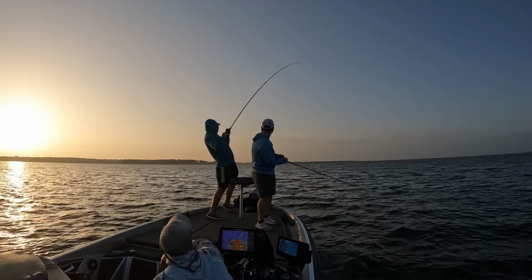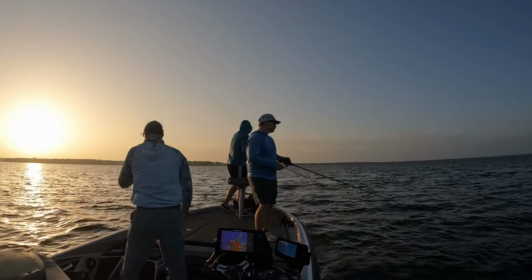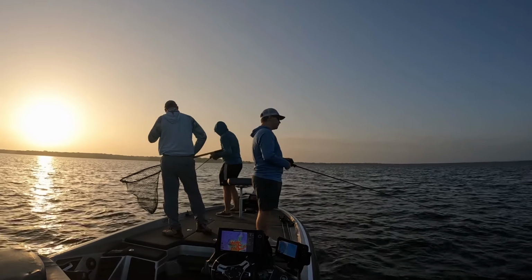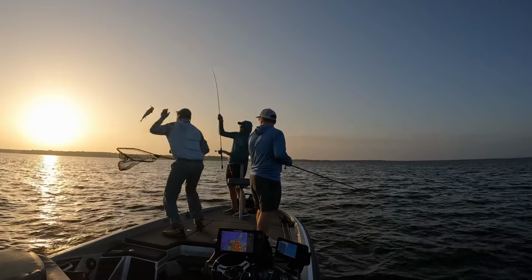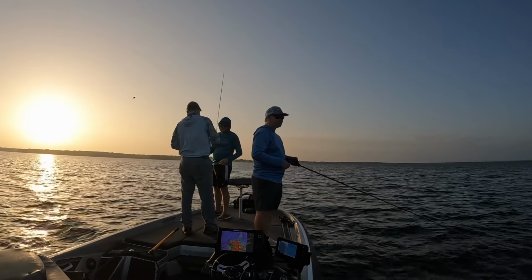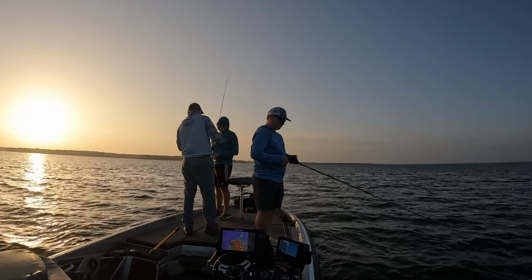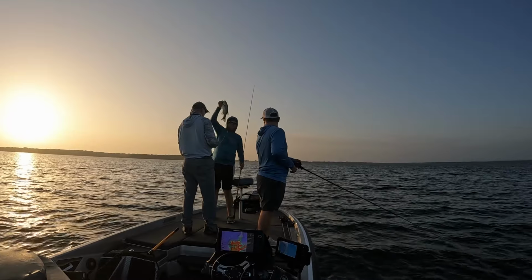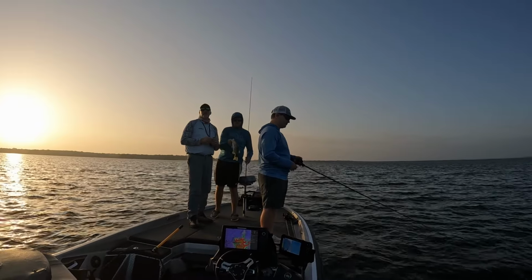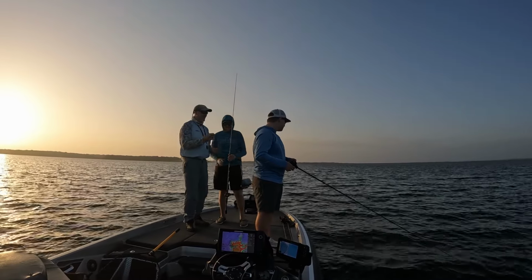There he is. Chunky little one. It's in the nursery. We're fishing the nursery right now. We gave him the nursery bait. Appreciate it, Mike.